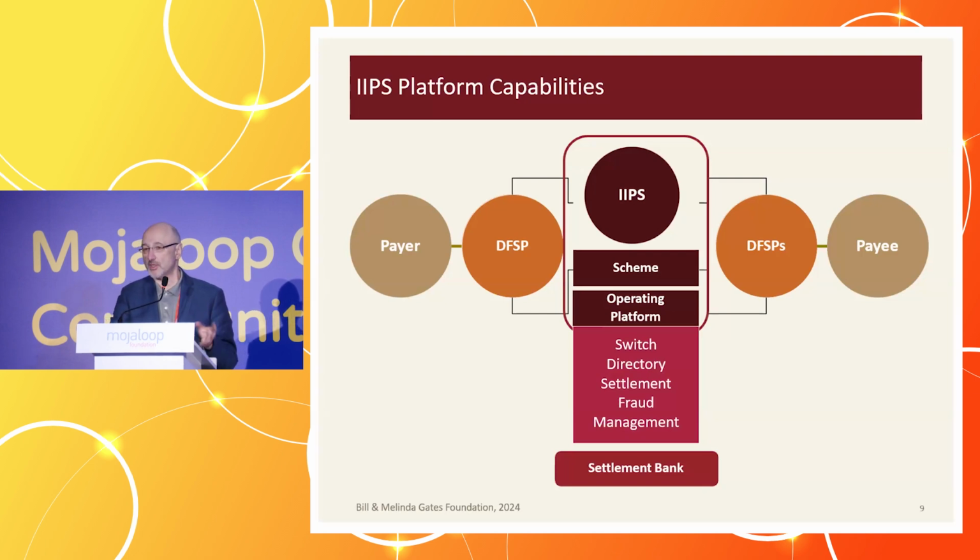And of course, the other key component of IIPS is fraud management. And you might ask yourself, why is it not the responsibility of a DFSP? And it really is. It is the responsibility of everyone to do fraud management. DFSPs have unique opportunities because they know your customer, and because they actually have a lot of context around the transaction being initiated. Things like, is this on a good device? Is this in the location that I expect? How does it fit with the other types of transactions that are going through the DFSP?